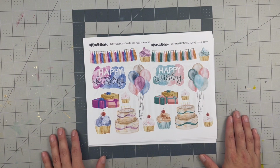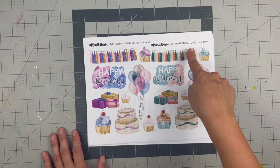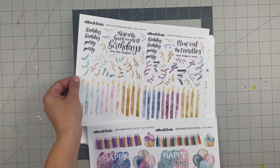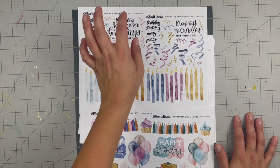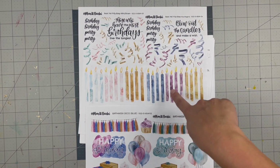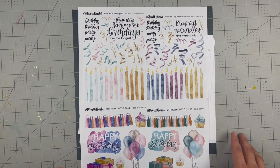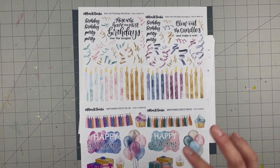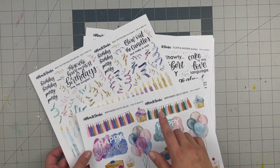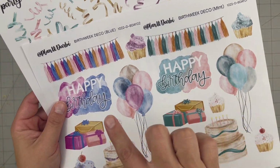So we are starting off with the birthday release. It's called Birthweek Deco Blue and then Birthweek Deco Mint. So you'll have the two colorways, and then she also has the basic Frilly Birthday Mint and the basic Frilly Birthday Blue. These are the sets that coordinate. This is perfect because my daughter's birthday is Thanksgiving week coming up in November, so I will be able to use these printables. They are gorgeous. Her illustrations are just watercolor goodness. Can you see how beautiful they are?